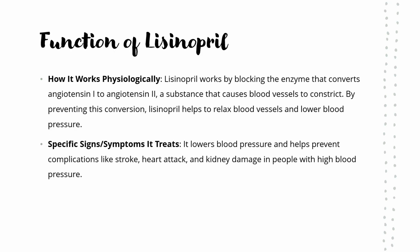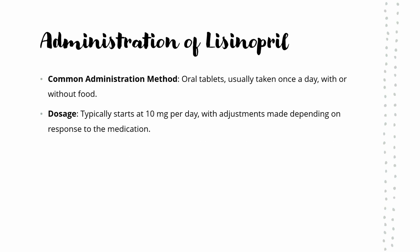Lisinopril works by blocking an enzyme that converts angiotensin 1 into angiotensin 2, a hormone that causes blood vessels to constrict. By preventing this process, it relaxes blood vessels and lowers blood pressure. This helps reduce the risk of complications like stroke and heart attack, making it a popular choice for managing high blood pressure. Lisinopril is taken orally, usually as a tablet once a day.